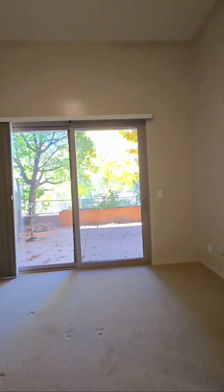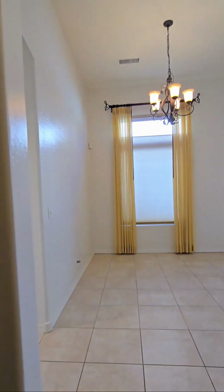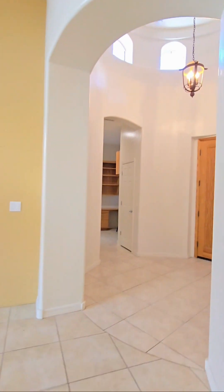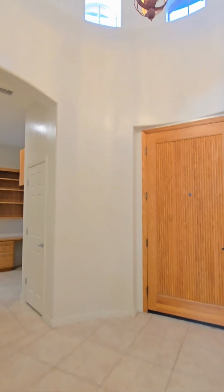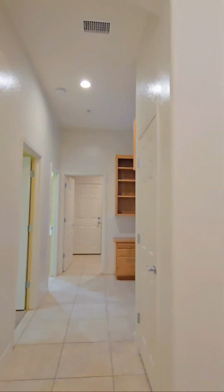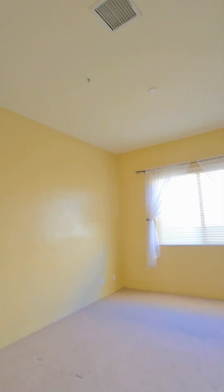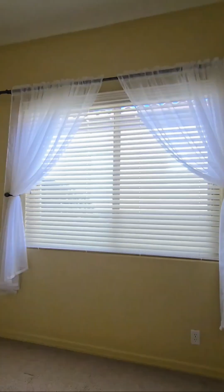So let's go out and look at the other bedroom, which, this is a split floor plan. So it's completely opposite, nice and private. So your second bedroom is on the other side of that majestic entryway. Look at those windows up there. I just love the look of that. And the second bedroom is quite large as well. You can put plenty of furniture in there. You can make it however you like for like a guest quarters.